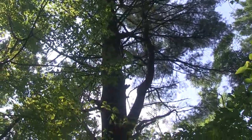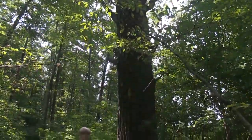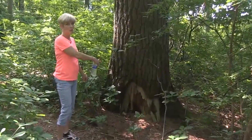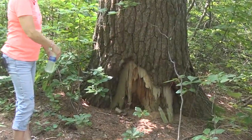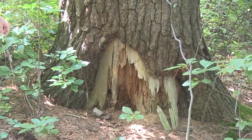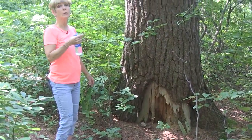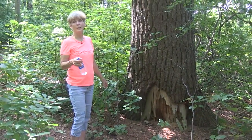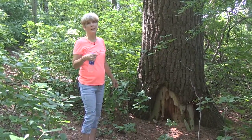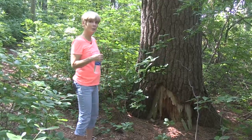So as I walked along the trail, I saw another beautiful pine tree. Looks very strong and sturdy. But then when we look at the bottom of the tree, there's been an injury to the tree, and we have lots of ants and insects eating away at the tree. The tree is actually leaning towards the path, and I would be concerned that in a big windstorm, this tree will fall right over. A friend told me that a lot of times when a tree does fall, the outside can look healthy, but the inside is rotten. So we've got to keep an eye on this one. Let's see what else we have.